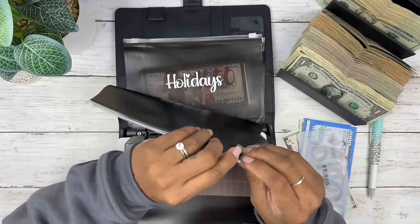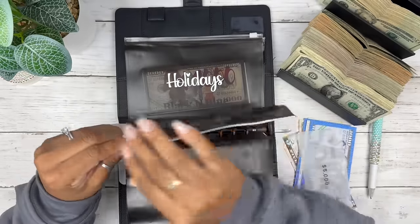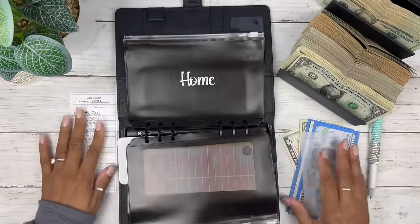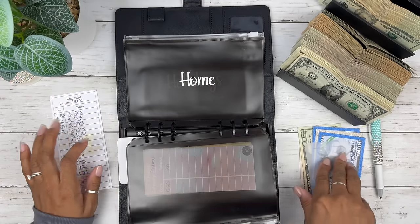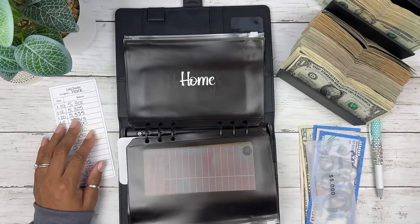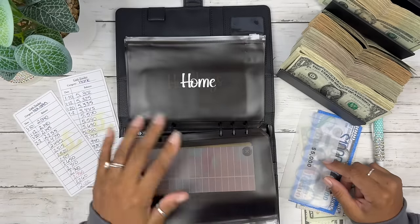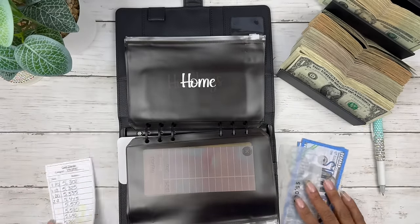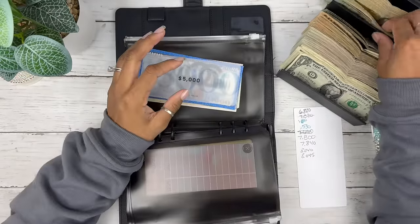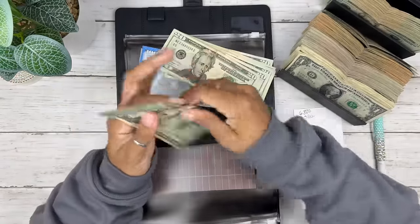Medical. Okay, so our home envelope. I believe I still have my home one. Yes. So my home envelope will use my last year's one, as well as holiday. Did I take from holiday already? I gotta look. I don't know if I took from holiday yet. Okay, so our home envelope, we'll use this one. Let's go ahead and add in 200. 20, 40, 60, 80, 200.